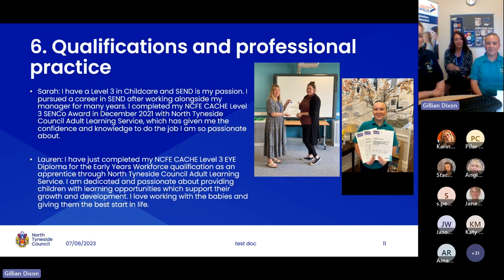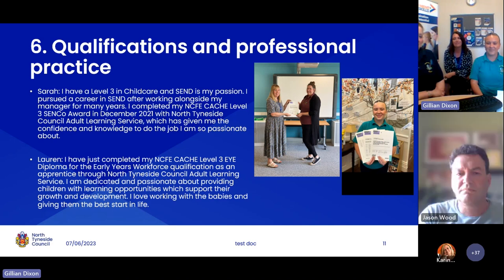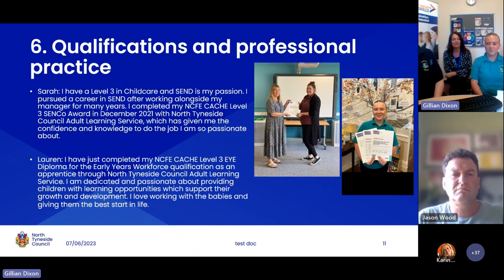We also have a photograph of Lauren. We've referred to Lauren throughout this presentation as an apprentice, but she's recently completed her final endpoint assessment and received an overall distinction grade. And again, that was through NCFE CACHE. So it just shows a dedication and hard work throughout her apprenticeship and a dedication to working in early years. So again, we're really proud of Lauren and her dedication to supporting so many children. We're really proud of both Sarah and Lauren for all of their achievements with us and their continued hard work.